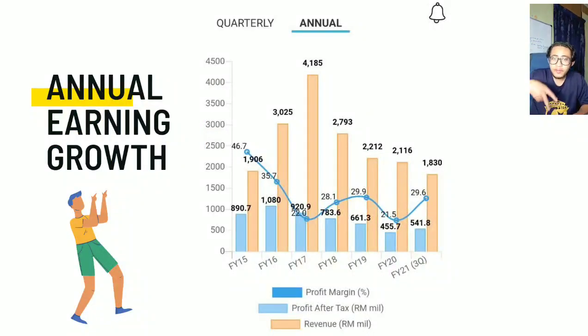The letter A represents annual profit growth, which should have increased by 25% or more during the previous 3 years. The annual return on equity should be at least 17%.